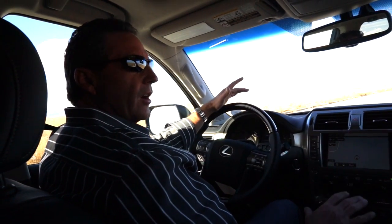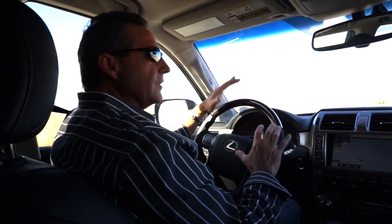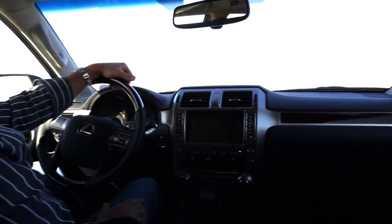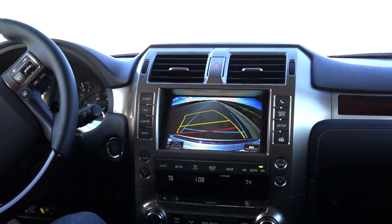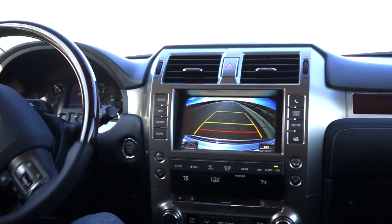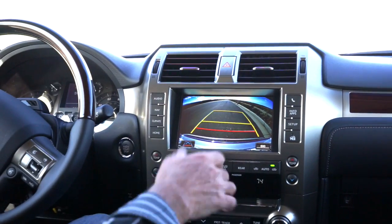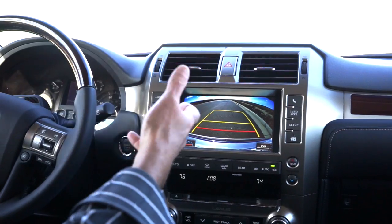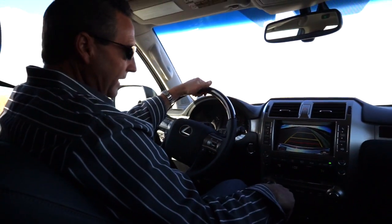Get out, drive a car, see how it fits you, how it feels, how the seats feel, how the steering feels, how the suspension feels, all those different things. But we're going to show you real quick the backup mode, or the reverse mode, I should say. This shows you where you're going to turn, giving you the indicator on the screen, which is kind of a cool feature. I don't use it a lot, but I know a lot of people do. It works out great, too, if you're hooking up a trailer on this vehicle: put your hitch in the back, and you can actually back up to the trailer. That's the really neat thing about a backup camera that I really do like.